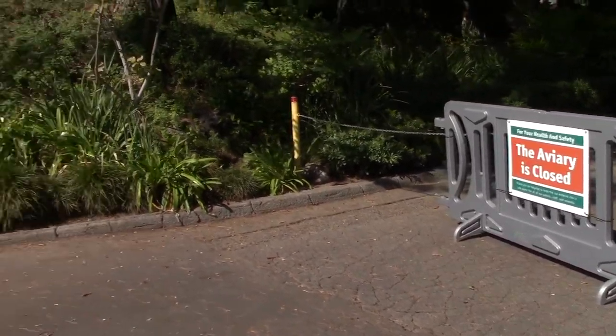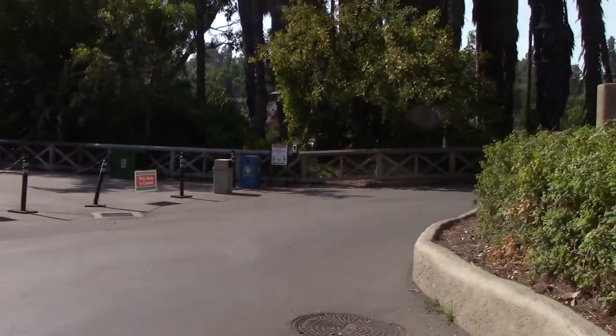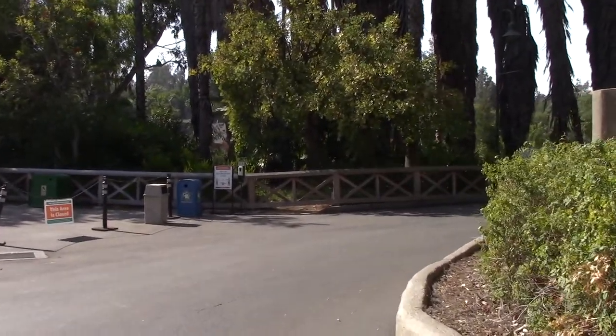Once again, passing the aviary as well as the carousel. We'll bypass the elephants. We'll probably see them on the way out. Oh, these guys are making a racket. They got the gray-fronted macaws over here. Oh, right up there.